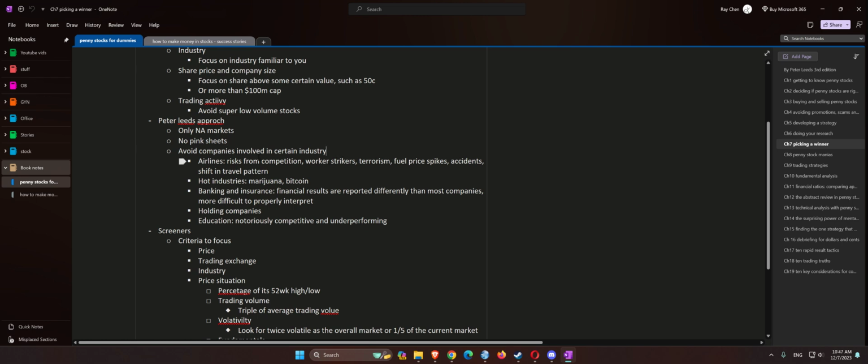Avoid companies involved in certain industries such as airlines, due to the risks from competitors, worker strikes, terrorism, fuel price spikes, accidents, shifts in travel patterns. Also hot industries like marijuana, Bitcoin at this time, banking and insurance, since financial results are reported differently than most companies and are more difficult to properly interpret. Trading and holding companies, he doesn't trade. Educational companies are notoriously competitive and underperforming.